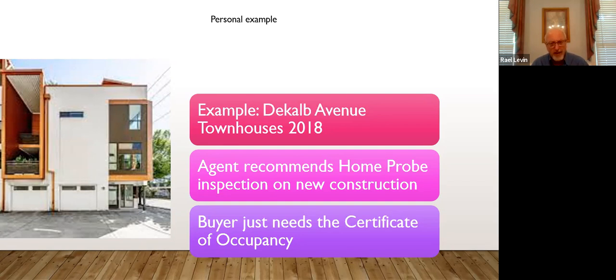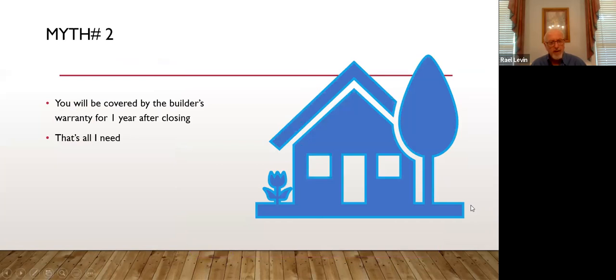So bearing in mind that the county will not hold their inspectors liable, and neither can the buyer. It's just really important to bear in mind that particular thing, and that to have a private inspector is the way to go. So myth number 2 that we'll cover is really that we'll be covered by the builder's warranty for 1 year after closing, and that's all that I need. Well, it's somewhat of a myth.